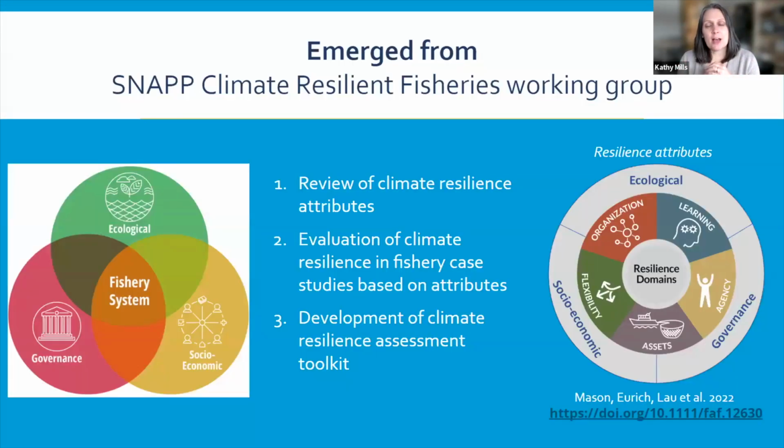So the background for the work that has led to the FishSCORE Ocean Decade program really arose through a SNAP working group on climate-resilient fisheries that Kristen and I co-led along with Pat Sullivan. And through this working group, we were taking a look at fisheries from a multidimensional perspective, thinking about climate resilience of fisheries in terms of ecological, socioeconomic, and governance dimensions.